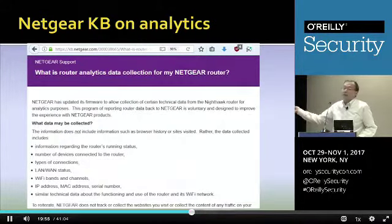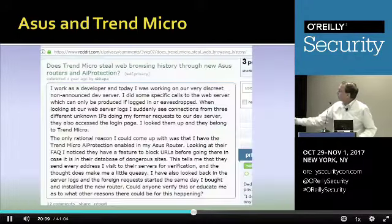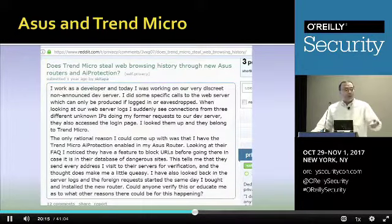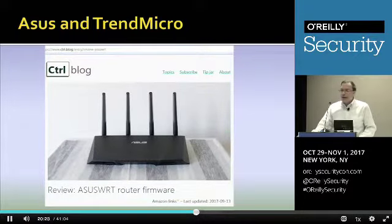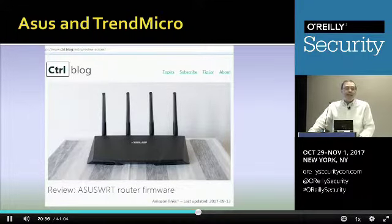ASUS, people here use ASUS routers. Thank goodness, okay, not many people. They have an AI Protection feature, they think it's great. A year ago, someone asked about AI Protection. This is Trend Micro software that lives inside an ASUS router. Some guy said, is Trend Micro spying on me? And sure enough, they are. This was a blog from last May. The guy goes into a lot of details. Suffice it to say that the Trend Micro software in ASUS routers does phone home with all sorts of information. In fact, the router may even send your email messages to Trend Micro.